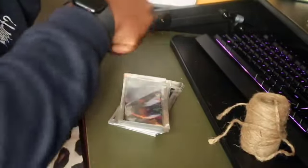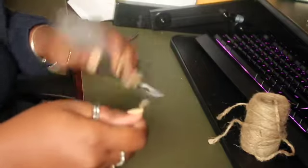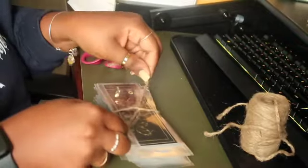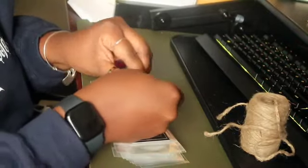Not me losing count already. Y'all, I don't want to be judged. I don't want to be judged. Go ahead and get this down. Alright, so we have 3 items packed and ready to go.